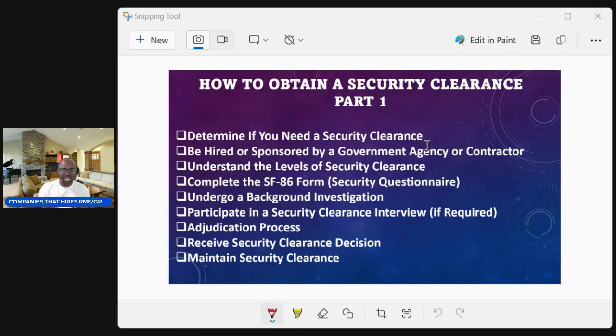The first one is the confidential clearance, which is the lowest level. Under that is where we have the public trust. It gives access to information that could cause damage to national security if disclosed. So that is the lowest level of security clearance, which is called a confidential clearance, and public trust clearance falls under this.